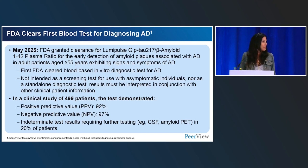And then how it essentially got FDA clearance was based upon a clinical study of 499 patients. The positive predictive value for the test was 92%, and then negative predictive value was 97%.